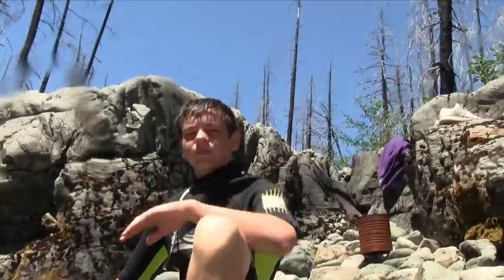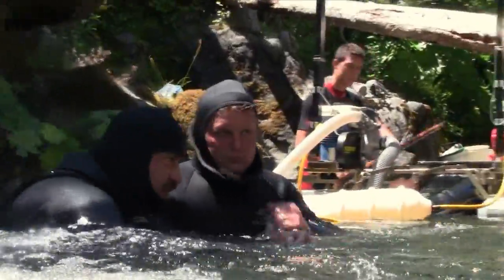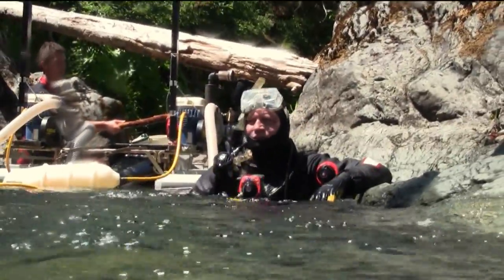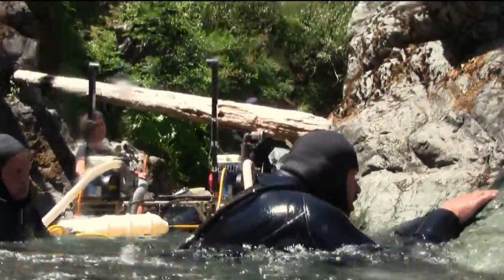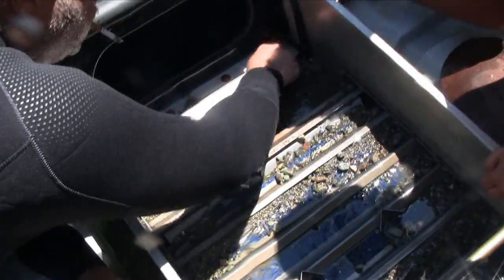All this gravel goes through a suction hose, and that material ends up on a sluicebox, which is floating up at the surface. So we've been working for several hours now, and there's been maybe a yard or two of material that's been worked. Looks like it's time to do a cleanup now and go take a look at what's in that sluice box. The first step is to take the classifier screen off of the sluice box and take a look to see if there's any larger pieces of gold.